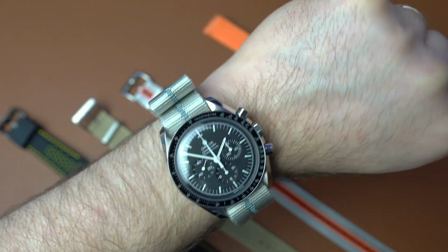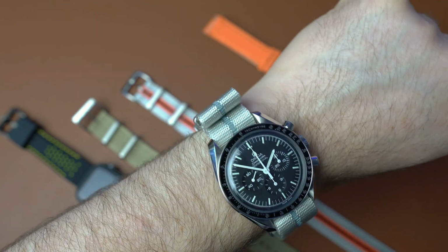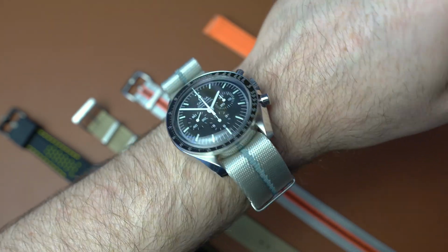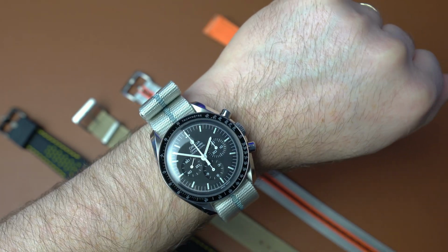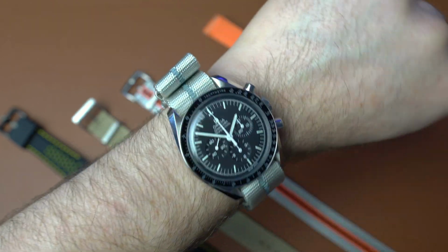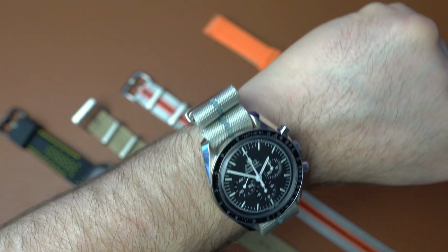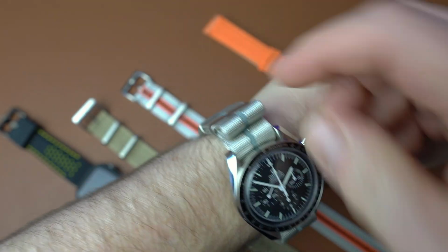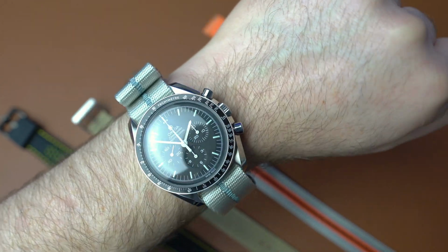So $32. Now this material, they call it their original seatbelt style. It feels a bit stiffer than the Premier, but also a bit meatier. So it just feels like it's never going to fall to pieces. So it does feel pretty substantial. I think this one will need a bit of a break-in period if you're going to wear it regularly.